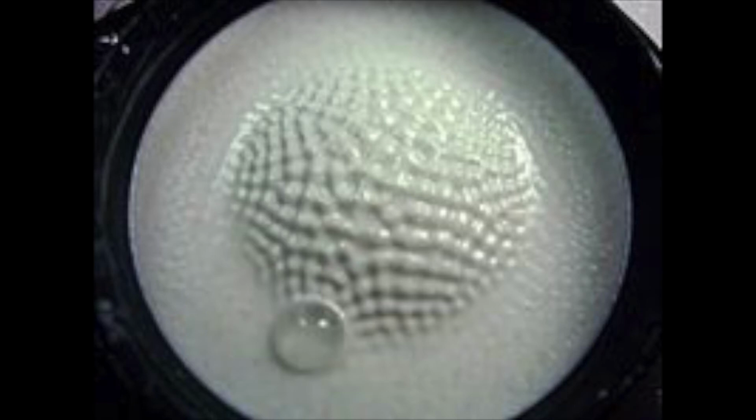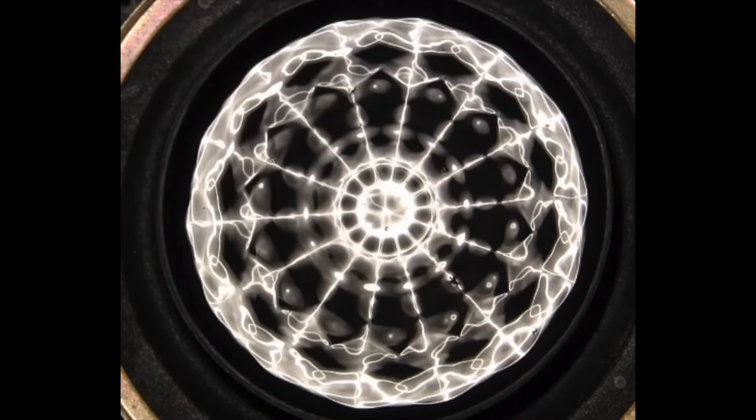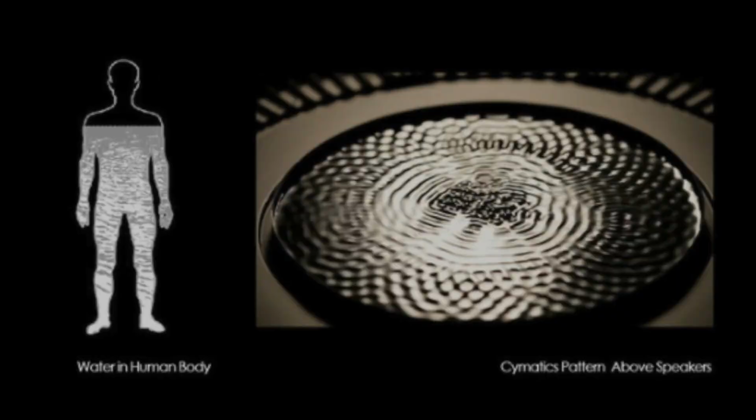Whether this is the case or not is beyond the point. From these experiments in cymatics, we can see that physical matter is affected and transfigured by sound waves. As you look at these images of water, keep in mind that the human body is made up mostly of water. Think of how this knowledge can apply to our daily lives.